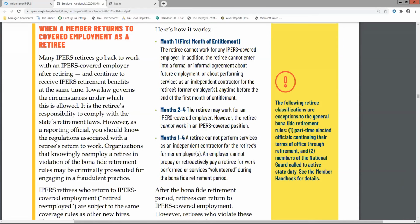This year, the governor's proclamation affecting healthcare professionals and law enforcement regarding the shortened VFR period and their earnings limit has been extended through October 18th. On August 21st of this year, the governor's proclamation included teachers and substitute teachers among those employees that had the 4-month bona fide retirement period and the earnings limit removed.